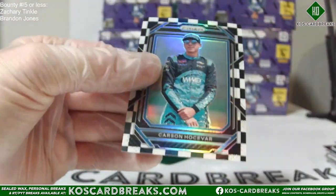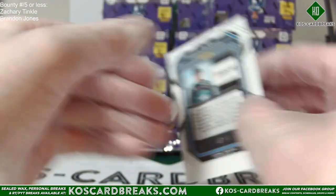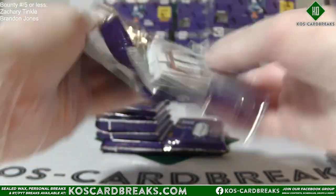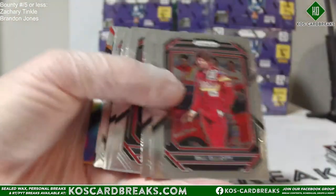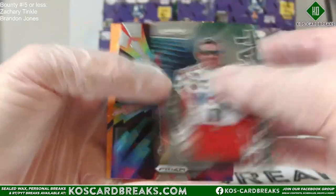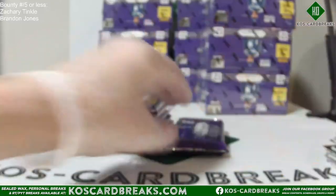Darryl Waltrip. Orange. And Carson Hocevar. Hope I'm not butchering that. 49 of 50 on the checkered flag. Tony Stewart Fractal. Kaleidoscope Ryan Preece. And Gary Gauding with the orange.